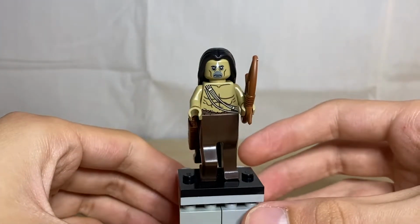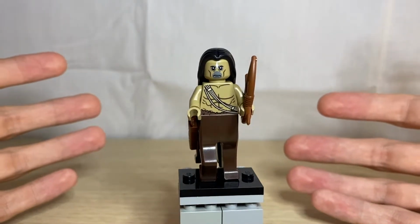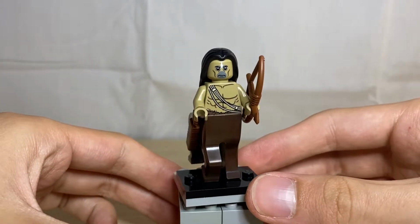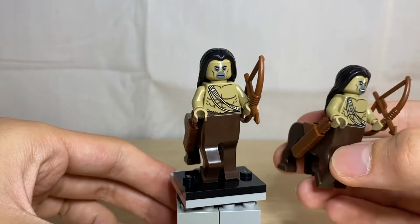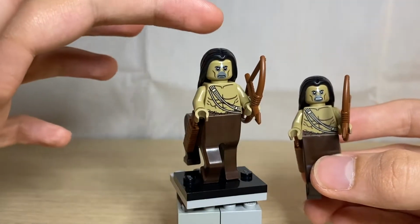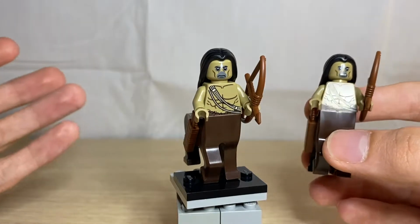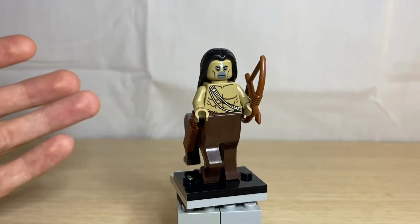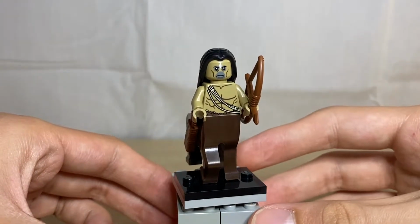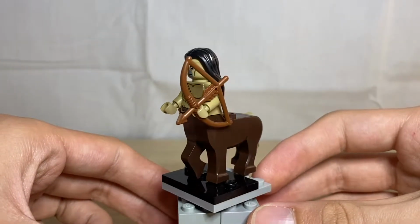Okay, so our first couple minifigures are going to be the Centaurs. Now, you do get 2 of these within the set, and they are the exact same. It's just I have one with a different face because both of these do have double-sided faces, meaning you can make them look a little bit different, which was the main thing that I wanted to do. And I think these look absolutely incredible.